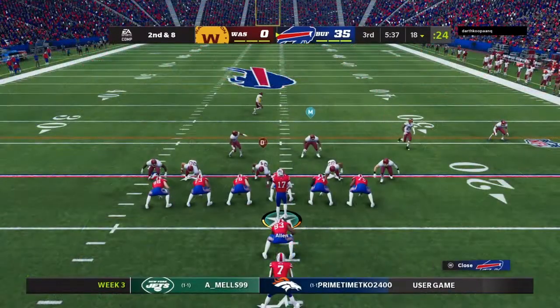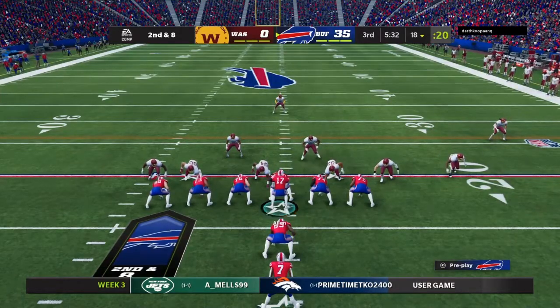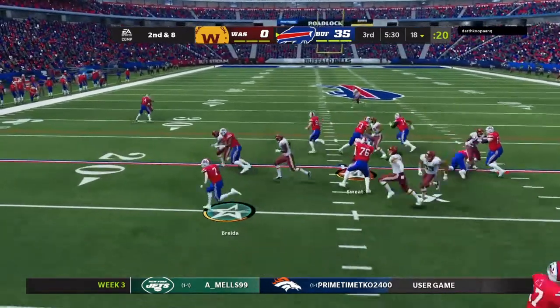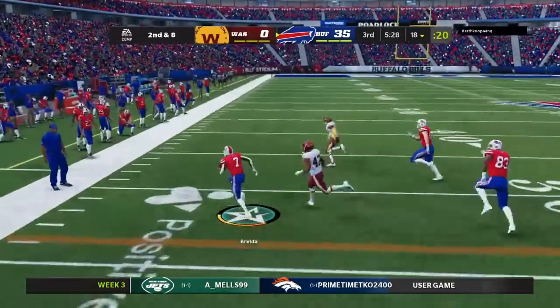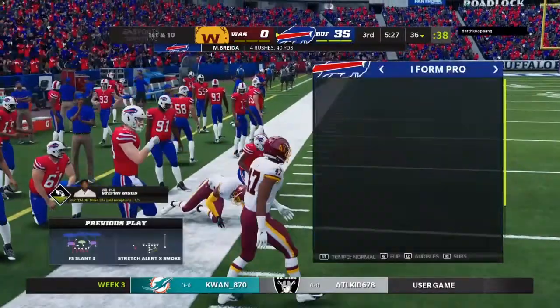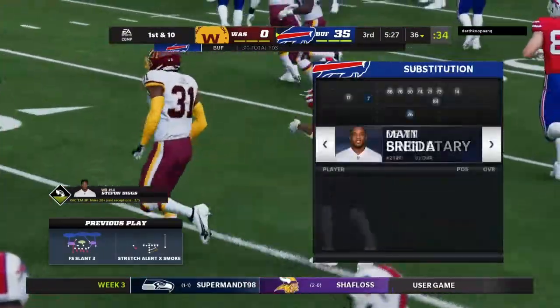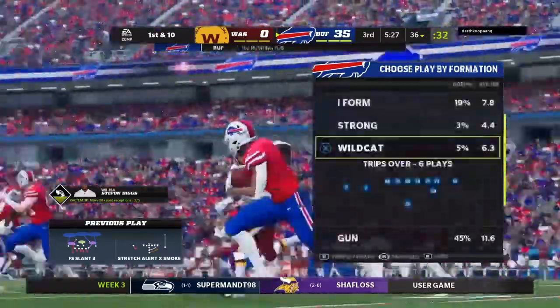The last run good for 2. Here's 2nd and 8. Here's a handoff left side to Breida. He's got a first down past the 30. And he takes us beyond the 35 before going out of bounds. 40 yards rushing for him now, and he's only carried the ball 4 times.